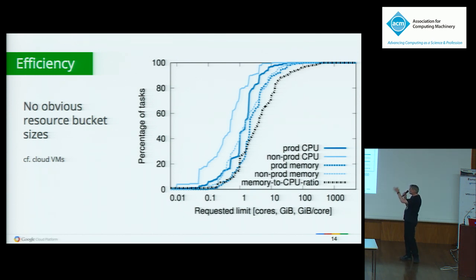And it's basically a moderately smooth curve, which basically means that there are no magic fixed numbers that people like, with a couple of exceptions. Here's one. It's surprisingly common that people ask for one CPU core, because that exactly fits their workload, right?